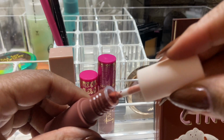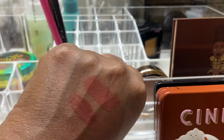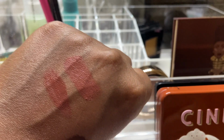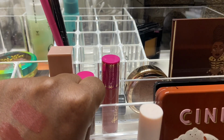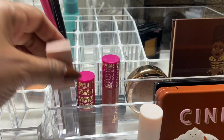It kind of looked like this MAC. It kind of looked like the MAC Taupe. Look at that. Don't they look alike? They actually look pretty similar. Maybe that's why I love that one. I might end up purchasing a full size, because I like that already. Oh, that's so pretty. So pretty.